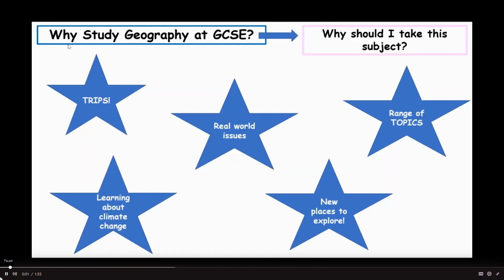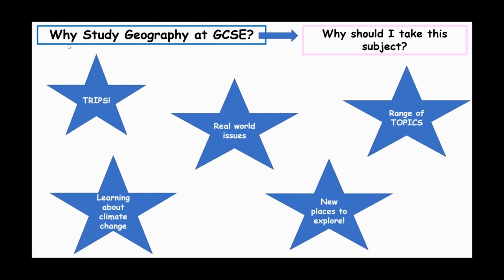Hi, I'm Rhiannon, and today some of the Year 10 geographers are going to speak to you about Geography GCSE. So why is Geography a good subject to take? In the GCSE, you learn about real-world issues like climate change and a range of other interesting topics as a way to explore different people, places, and environments.